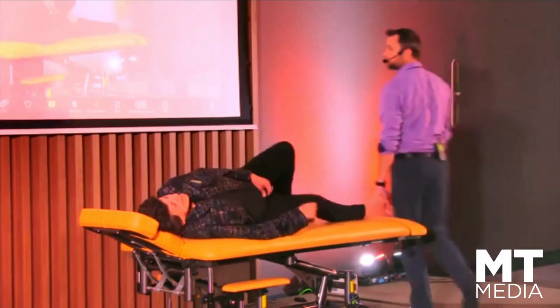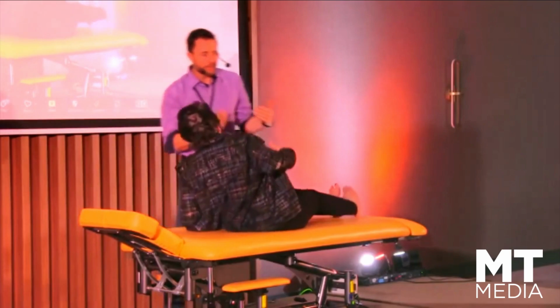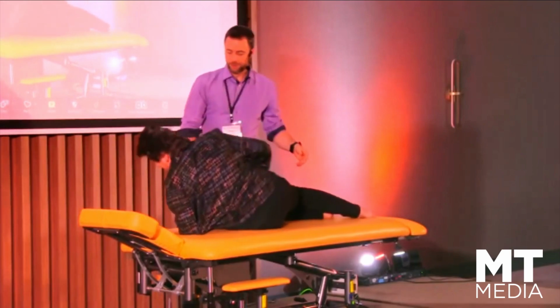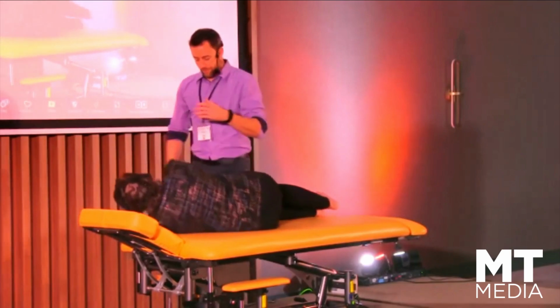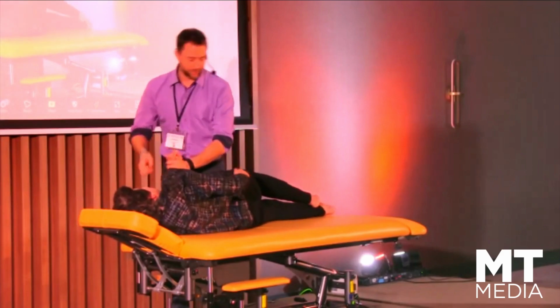So we'll flip you over this way. Yeah, I'll come over this way. I know it's the opposite leg, but it's so everybody can see it. Okay, and one of these.